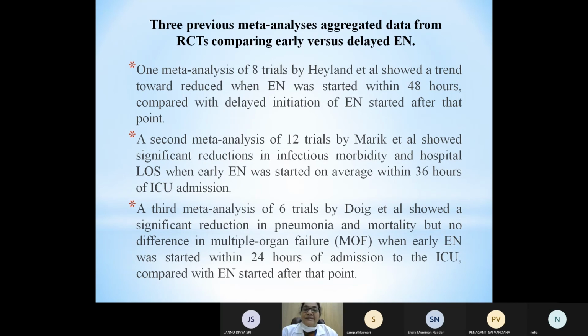Three previous meta-analyses aggregated data from randomized controlled trials comparing early versus delayed enteral nutrition. In one meta-analysis of 8 trials by Haaland et al., a trend towards reduced mortality was shown when enteral was started within 48 hours compared with delayed initiation of enteral nutrition started after that point. A second meta-analysis of 12 trials by Marek et al. showed significant reduction in infectious morbidity and hospital length of stay when early enteral nutrition was started on average within 36 hours of ICU admission.